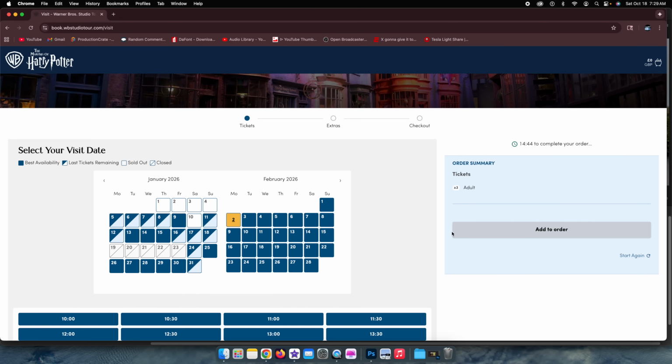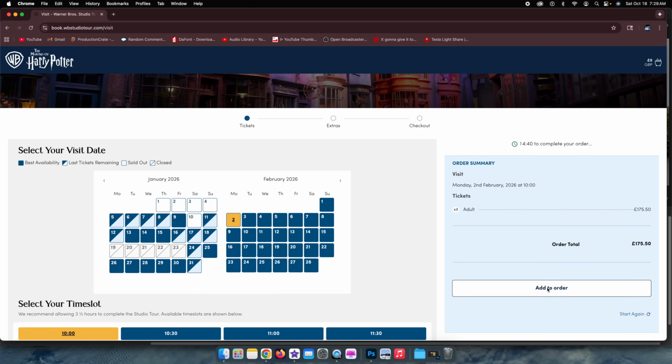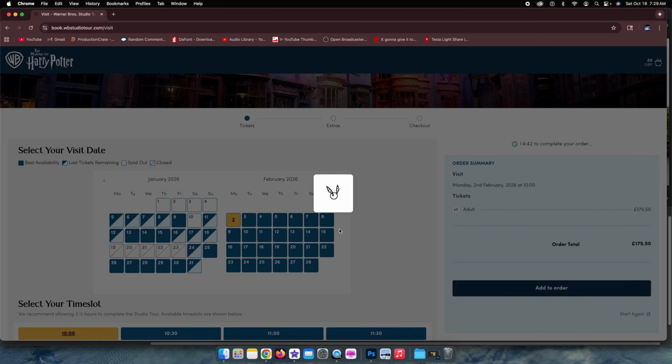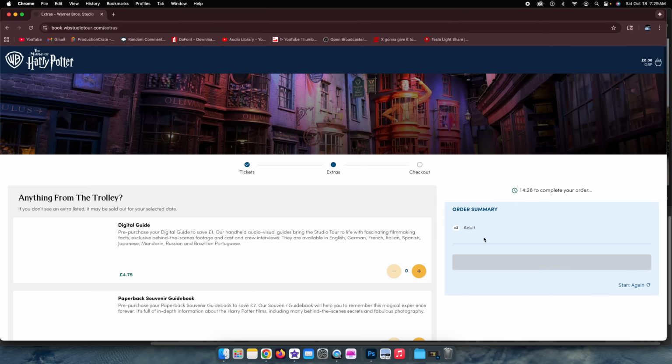Just pick a random day. 10 a.m. is the earliest that day. Add to order. Because we did buy those useless add-ons. And when I say useless, I'm not being facetious. They really were useless. So I'm hoping it'll actually show me the options right here.